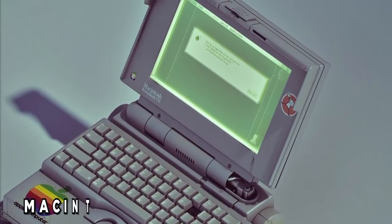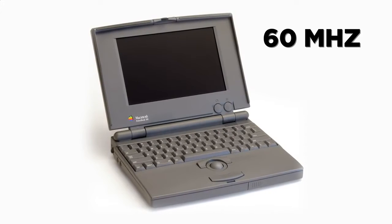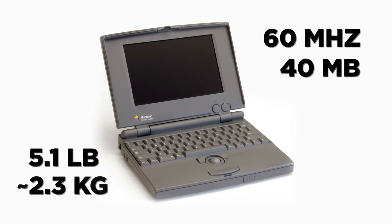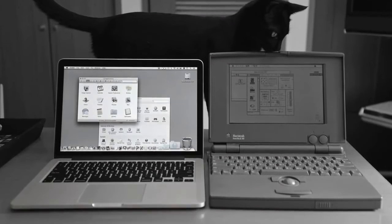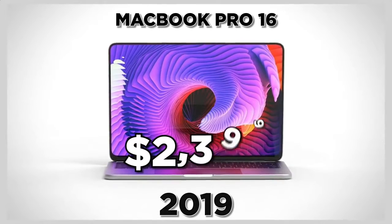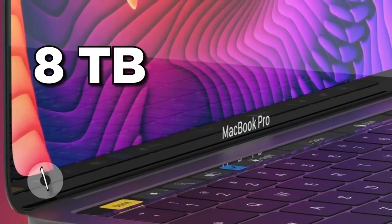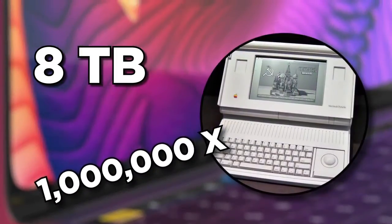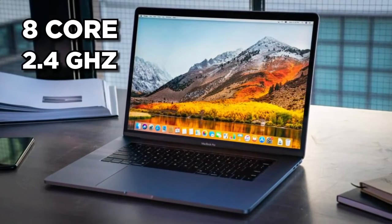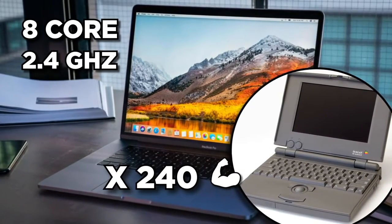Thankfully, the revised Macintosh PowerBook 100 model of 1991 fared much better with its 16 MHz CPU, expandable 40 megabyte hard drive, and more lightweight 5.1 pound frame, but it still pales in comparison with modern tech. The 2019 16-inch MacBook Pro, priced at $2,399 for example, has up to 8 terabytes of storage capacity, 100,000 times more than Apple's first laptop, and runs using a special 8-core 2.4 GHz processor, meaning it's some 240 times more powerful than the original Macintosh PowerBook 100.